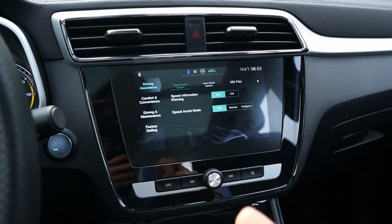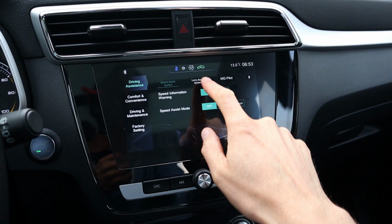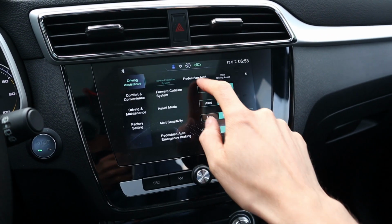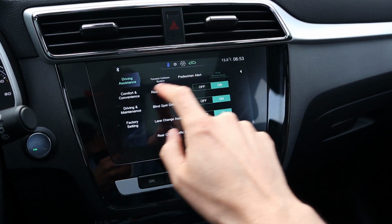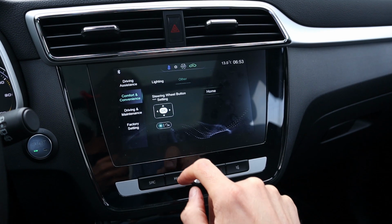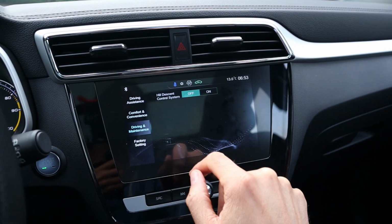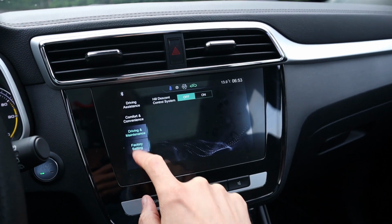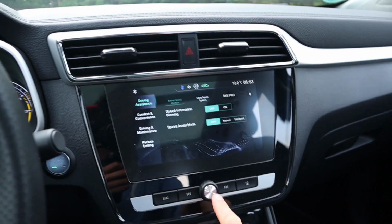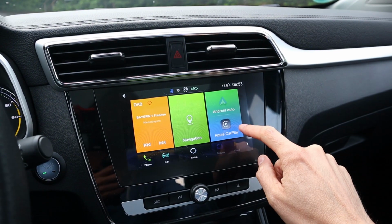There's not a lot of things you can adjust. You have a few assist systems: lane assist, MG Pilot, forward collision, pedestrian alert, rear driving assist. For convenience, you have a few light options. And what that button here does, driving, and that's it. That's all your settings, that's all you have. And if you want to go back, you always press this button. You also have Android Auto and Apple CarPlay.